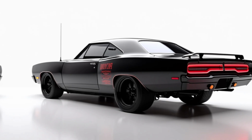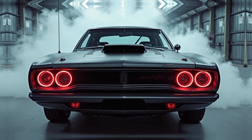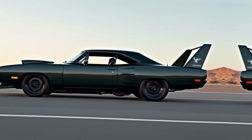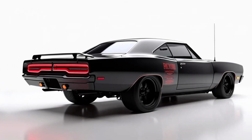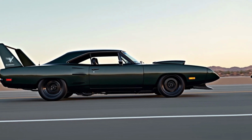Cloaked in high-gloss shadow, all metallic with satin black accents, the Road Runner delivers instant curb appeal. Today, we're giving you a full walk-around and deep-dive look into everything that makes the new Road Runner a true modern muscle icon, from performance and tech to its mind-blowing design and nostalgic soul. Buckle up, it's going to get loud.